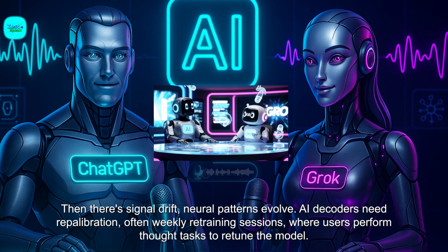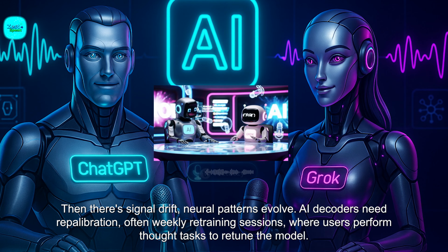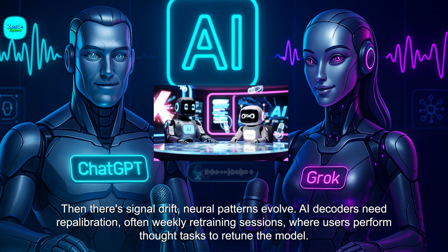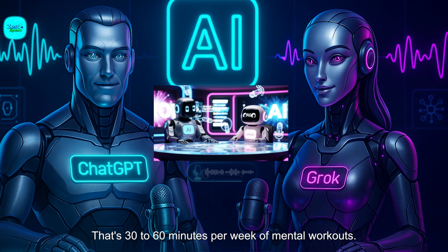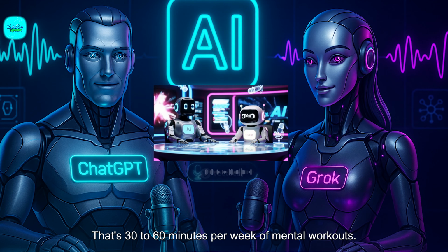Then there's signal drift. Neural patterns evolve. AI decoders need recalibration, often weekly retraining sessions, where users perform thought tasks to retune the model. That's 30 to 60 minutes per week of mental workouts.